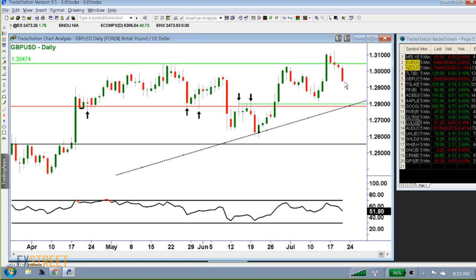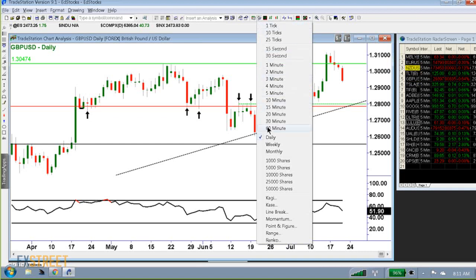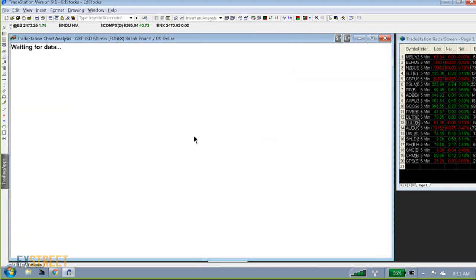So higher highs, higher lows, bullish trend line, we're bullish. We want to be buyers. So we're at the daily. The daily is where we get our general direction. We're going to go to the 60-minute. The 60-minute is where we're going to get our actual entry.